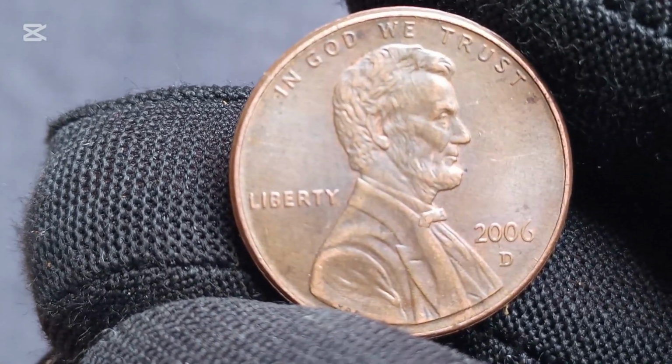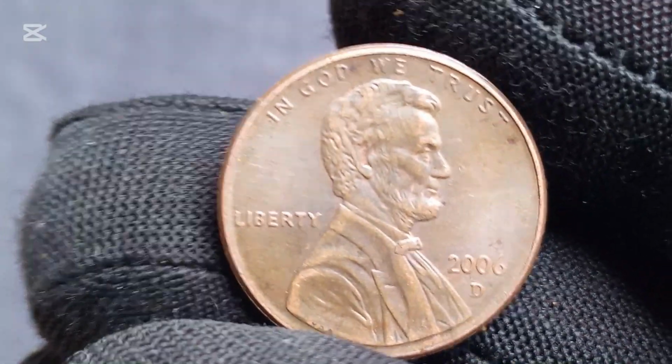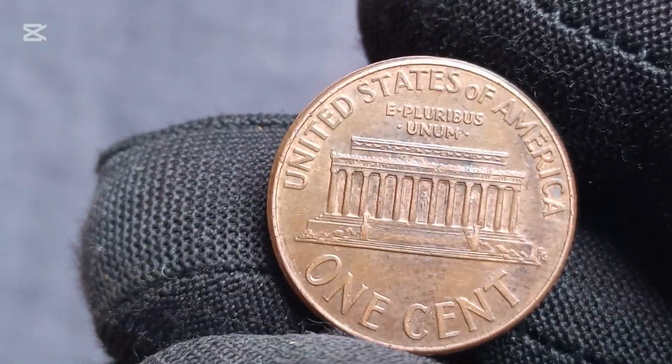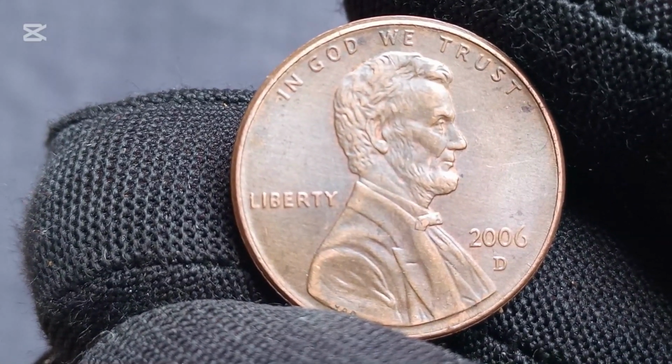Struck on the wrong planchet. Some 2006 D Lincoln pennies were accidentally struck on planchets meant for other coins, such as dimes or foreign currency. If you ever find a 2006 D penny that seems thinner, lighter, or a different color, you may have something truly rare. Now, let's talk about market value.